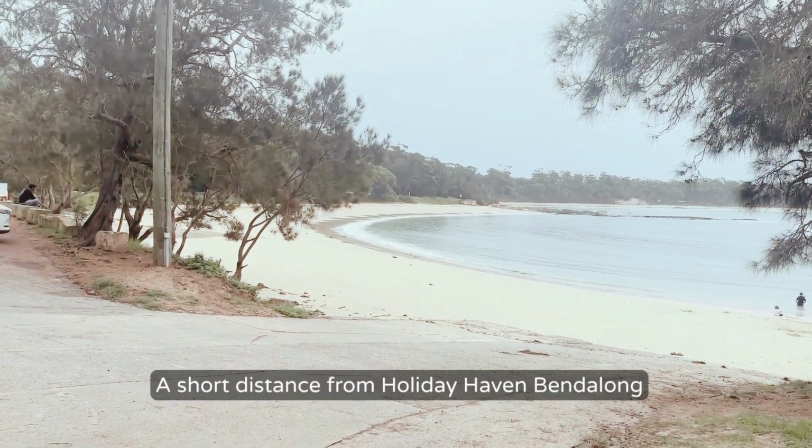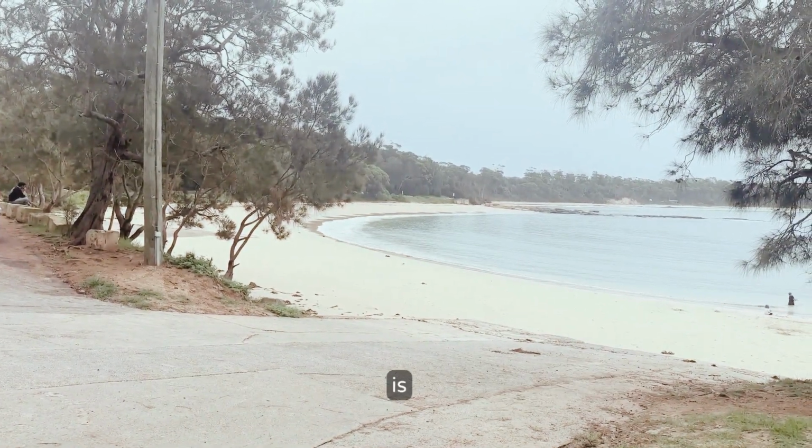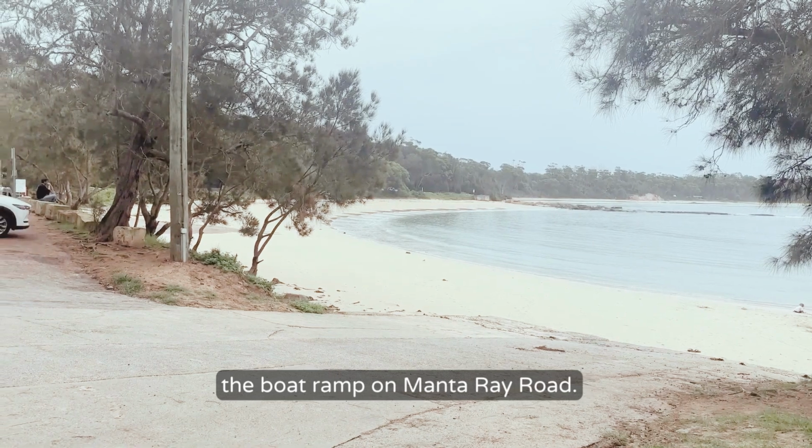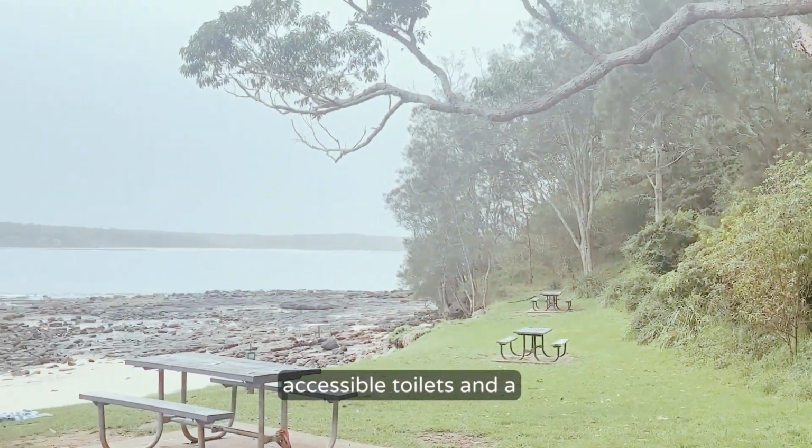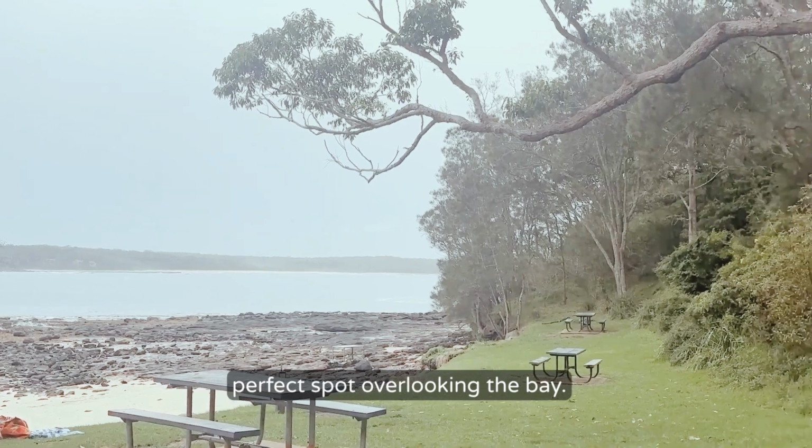A short distance from Holiday Haven Bendalong is the boat ramp on Manta Ray Road. There's some picnic spots, accessible toilets, and a perfect spot overlooking the bay.